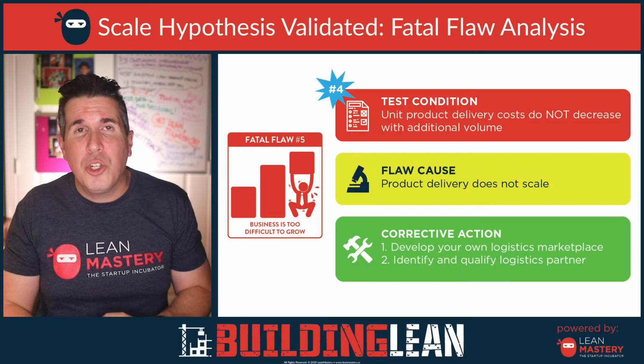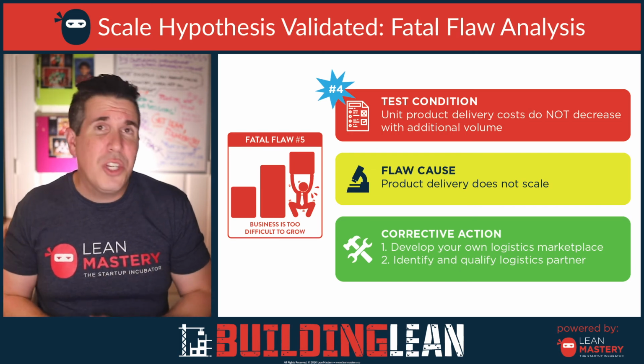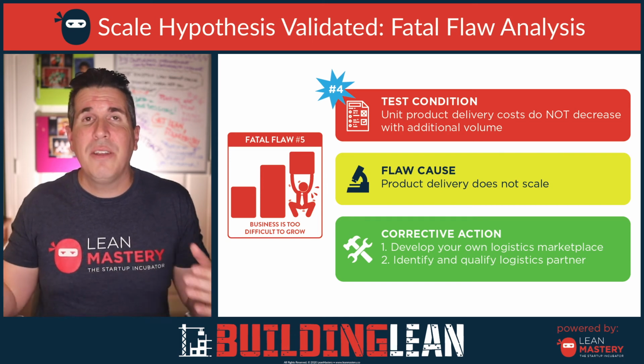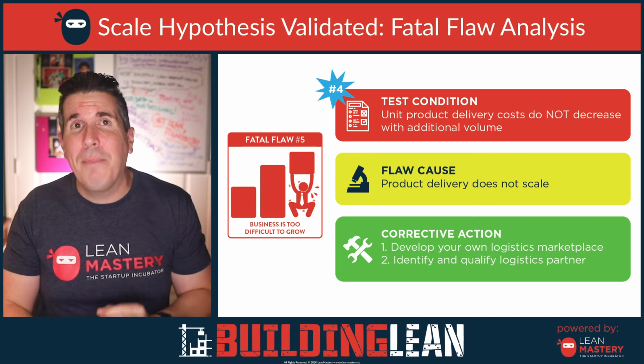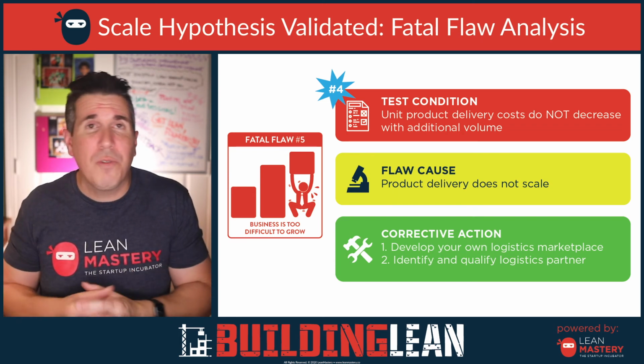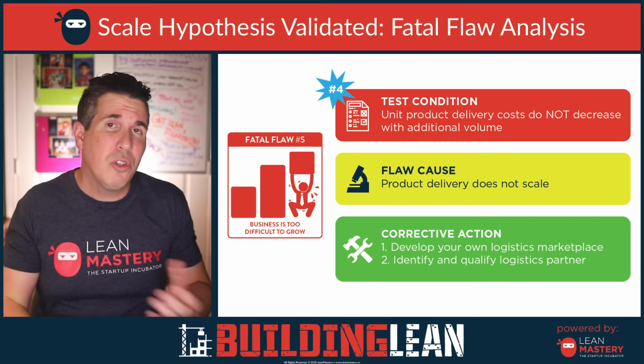When you encounter this issue, you have a couple of corrective actions. Number one, you can develop your own logistics marketplace for those who would like to deliver your product or service as a certified contractor. Now keep in mind, this is a complex process that can take away your focus from your primary solution offering, which means that the second corrective action may work best for most founders.